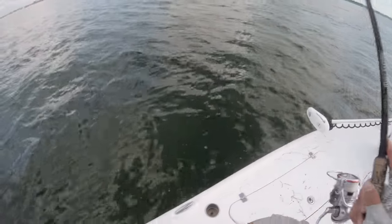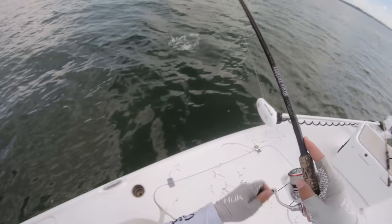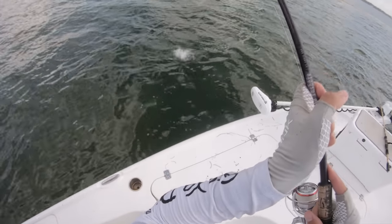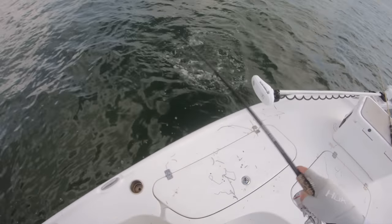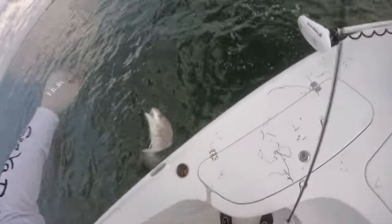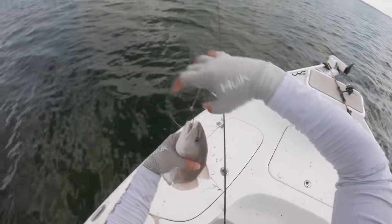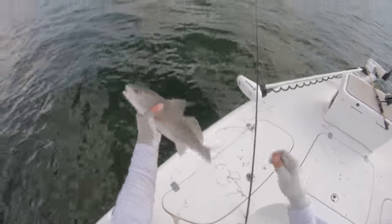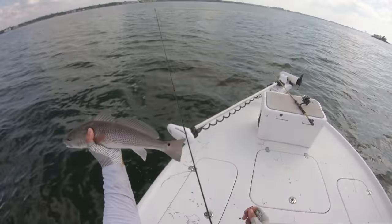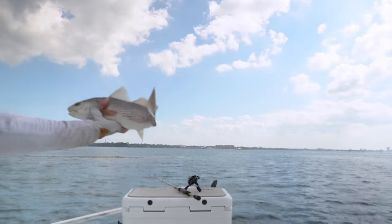Come on over. Yeah, redfish. Honestly, about the size of the one I got earlier. Come on. Here we go. Another like 18, 19 inch red. This one on the cut bait. Beautiful. Hey, he's honestly smaller than the first one I got. Probably closer to 17, 18. Beautiful little fish right there. See you, dude.